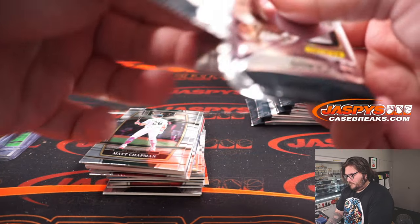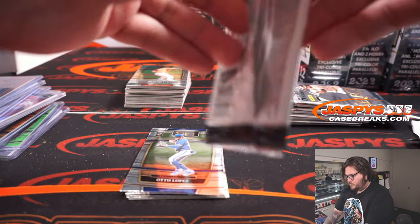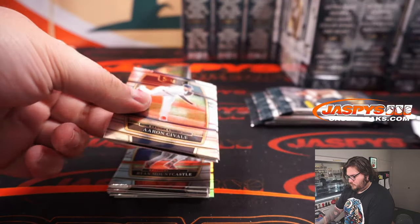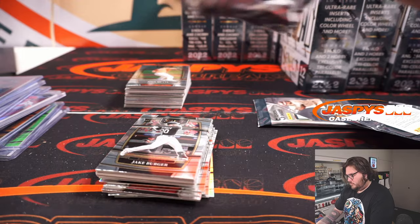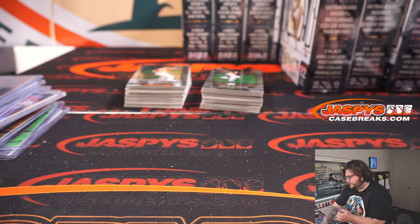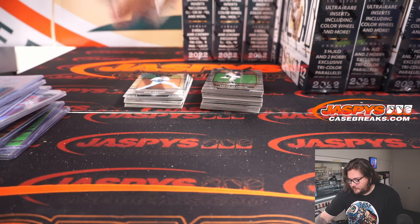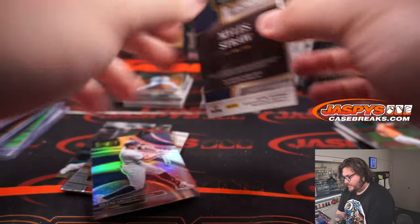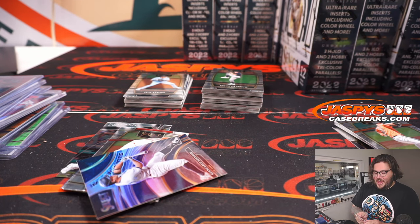Long time. Here is box number three. Silver Randy Arozarena in there. Miles Straw. Select swatches out of 250 going to the Guardians. Going to Adam B. Adam Bernstein.